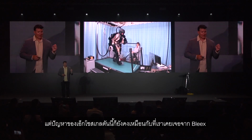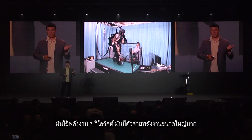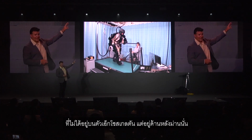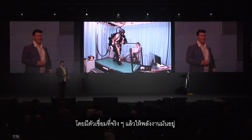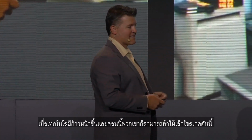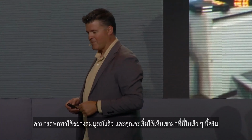But the problem with this exoskeleton was the same that we had with Bleex. This used 7 kilowatts of power. It had a gigantic power supply, not on the exo, but behind the curtains with that tether actually feeding it. So the technology has progressed, and now they can actually make this exoskeleton completely portable, and you'll start to see them here coming soon.